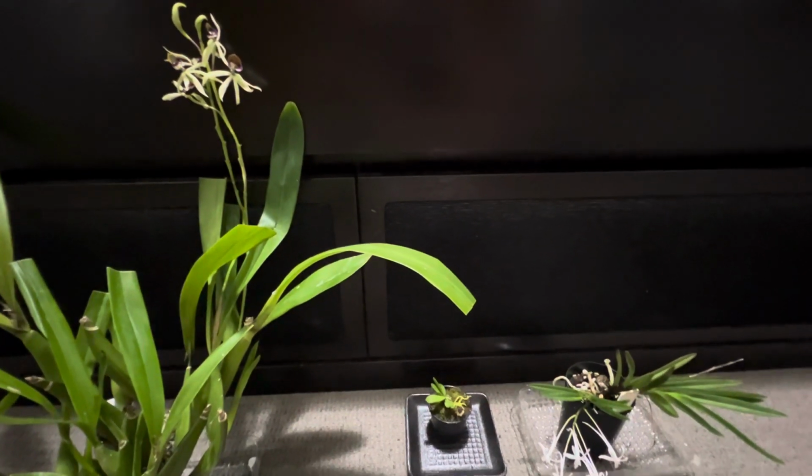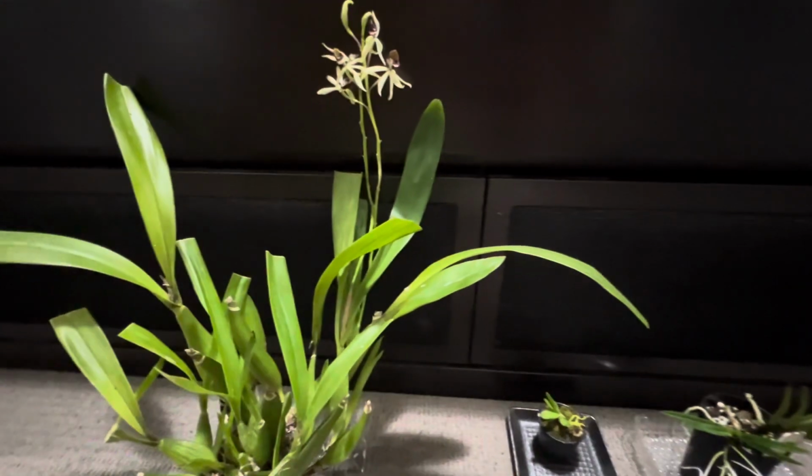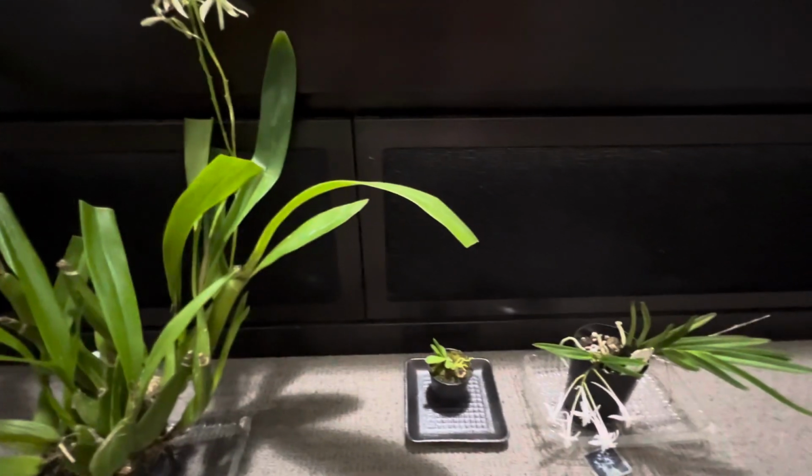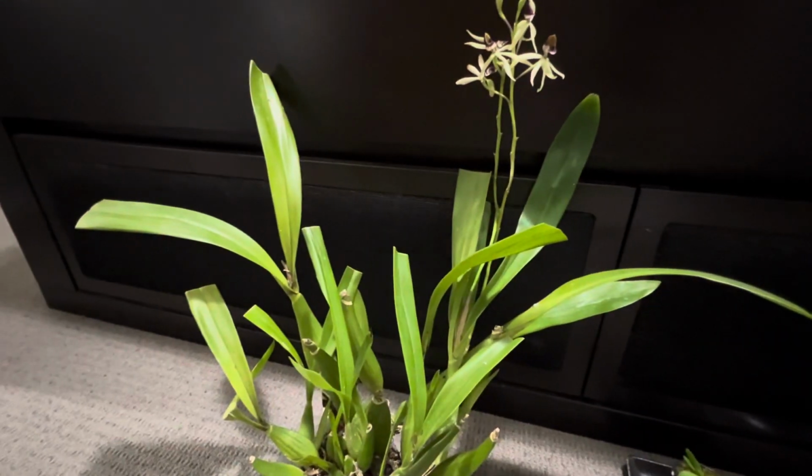Hi guys, it's 7th of February 2024 and I have here three orchids that are in flower. Okay, so I'm gonna start with the biggest one.